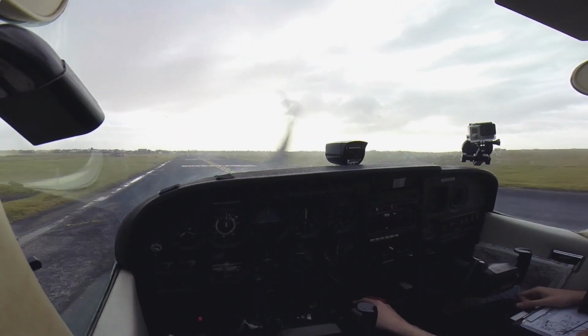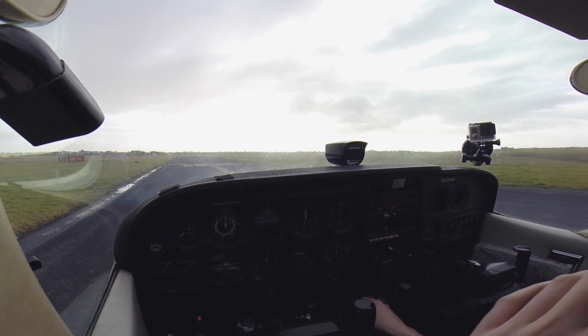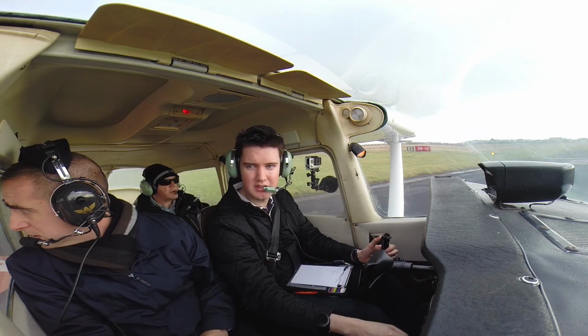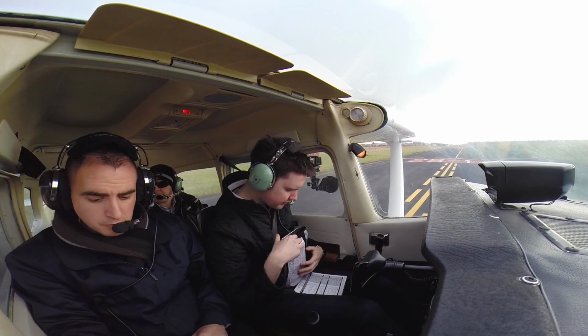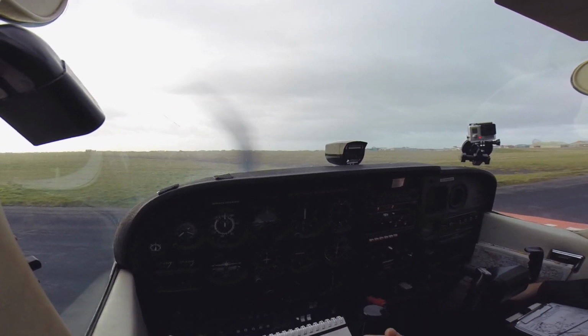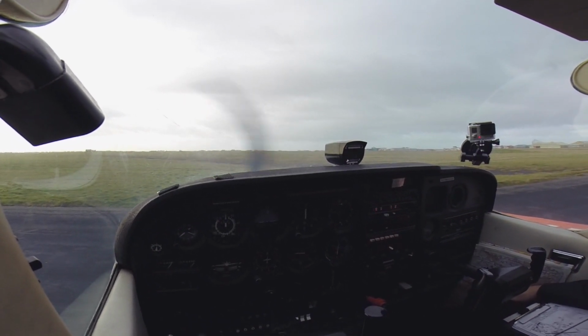I think they've just taken the windsock down, haven't they? I think it's broken. They were transient. There's one on the back there, Ben. There's one at 8 o'clock. Yeah, it's fine. We're into wind here-ish. Right, RPM set 1200.